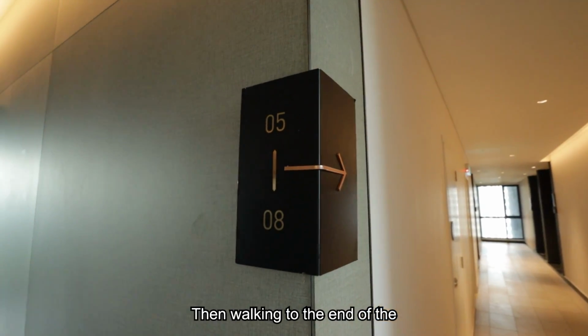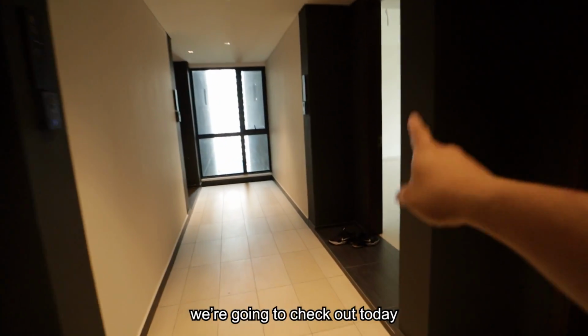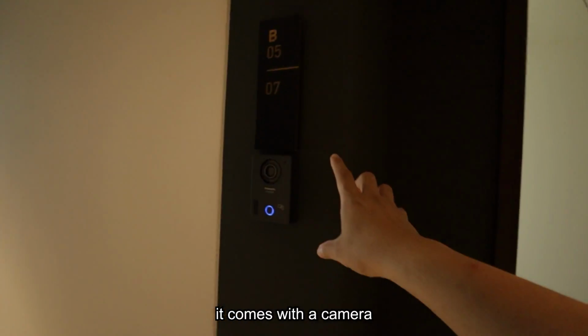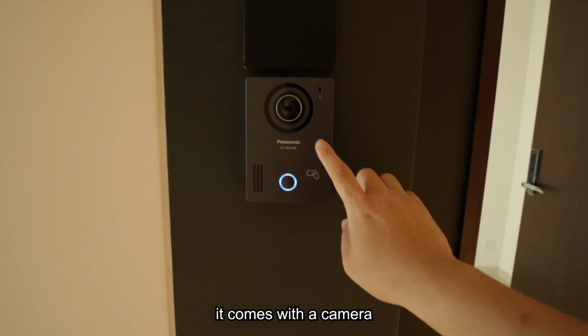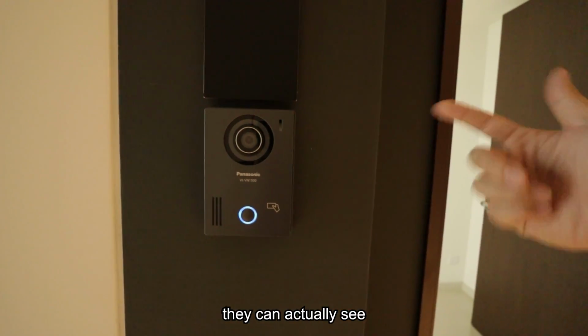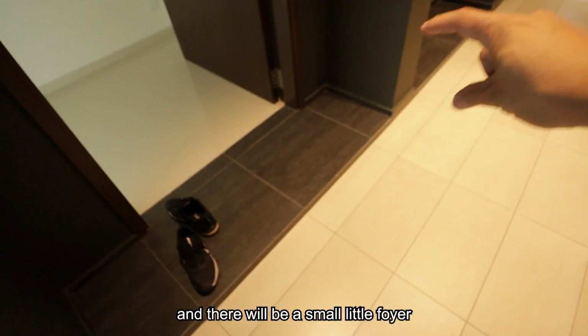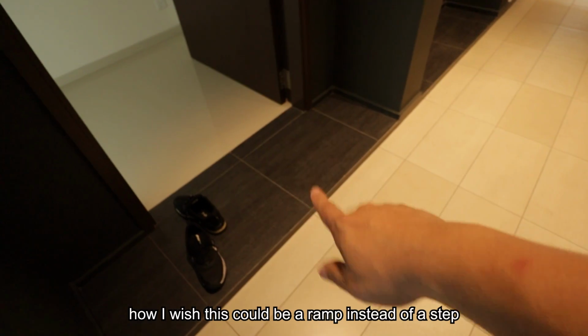Then walking to the end of the unit, this will be the unit that we're going to check out today. It comes with a camera like this. This is exactly your doorbell, so whenever you press this, they can actually see who is there before they open. And there will be a small little foyer. How I wish this could be a ramp instead of a step.